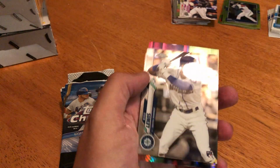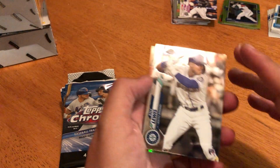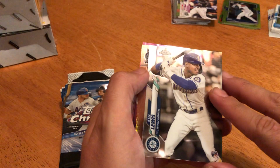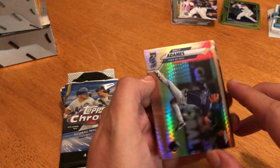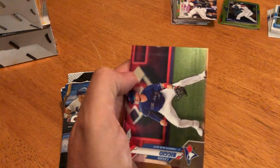Carter Kieboom! I'm sorry, I haven't heard of that guy. Cool name. Kyle Lewis, rookie card, is tearing it up in Seattle. Willie Adams. Okay, I messed his name up.